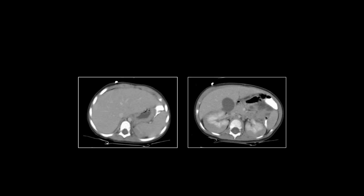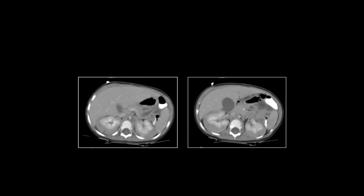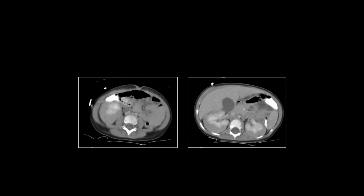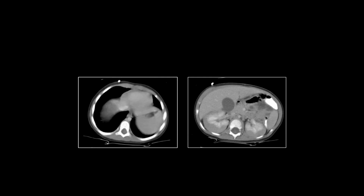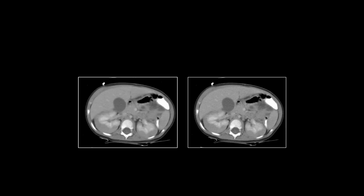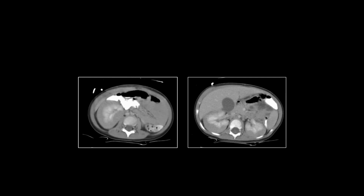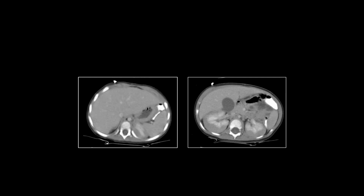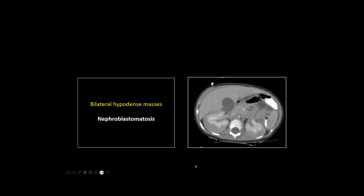That you would have a bilateral subcapsular hemorrhage like that. Even in the face of massive anticoagulation, I can't see any reason that you would develop this in your kidneys bilaterally and nowhere else. So that one is not bilateral subcapsular hematomas. This is what's known as nephroblastomatosis.